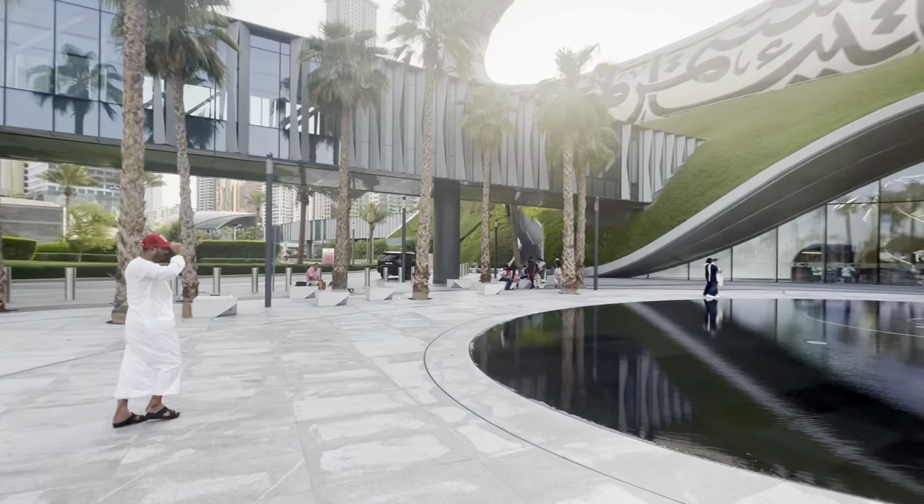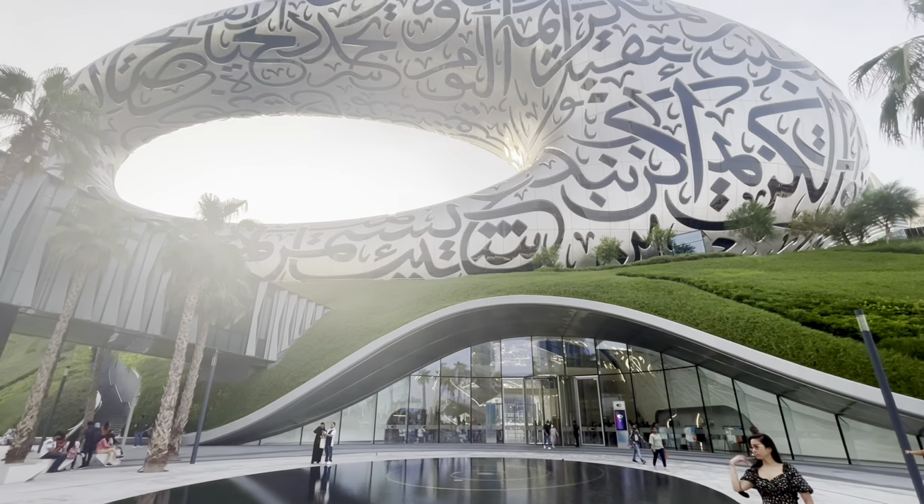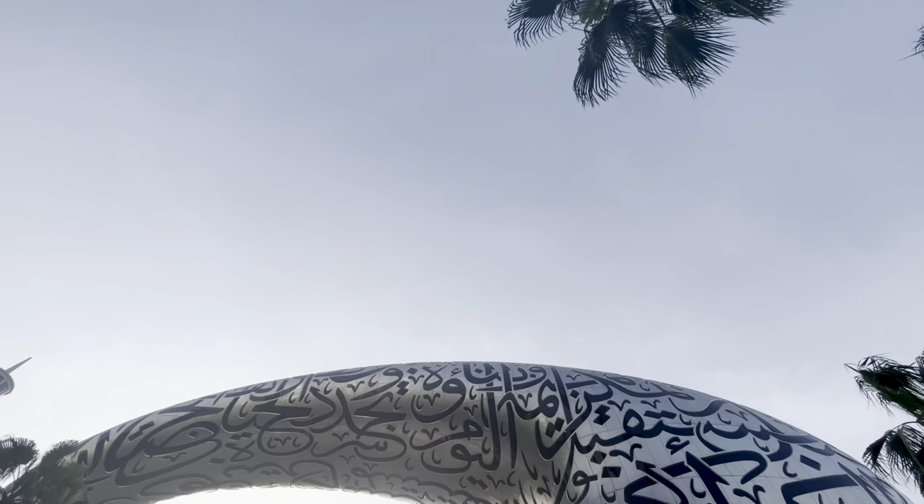And this is the outer view of this most beautiful building. It is truly a wonder inside out.